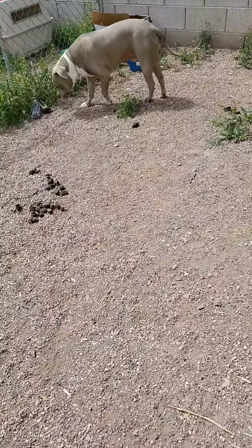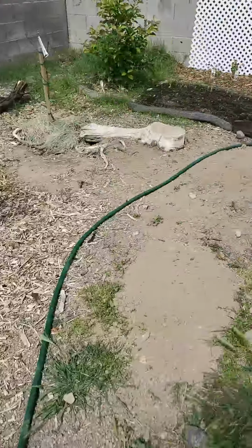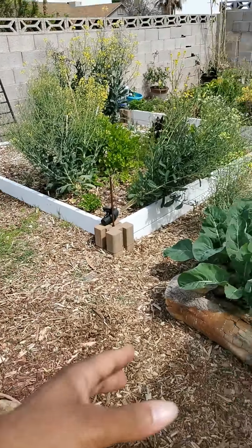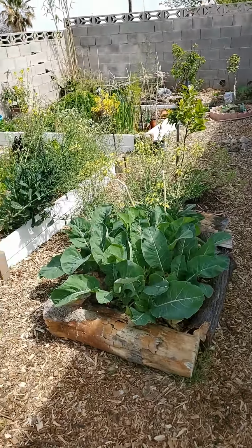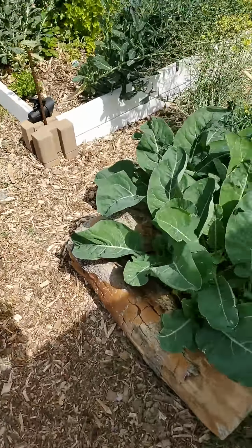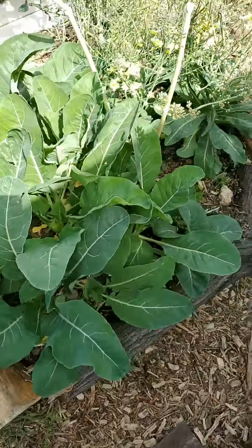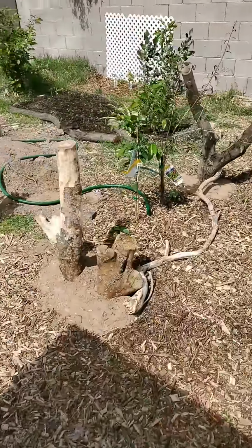But this is his area, guys, in the garden. Now, he is allowed anywhere in the garden, as long as I'm back here. If I'm not back here, he's still allowed back here, because he doesn't really tamper with the plants. He doesn't use the restroom on the plants. He might use the restroom a little bit on this broccoli right here every now and then. Just notify him, let him know, hey, it's not a good thing. And then you move on from there.